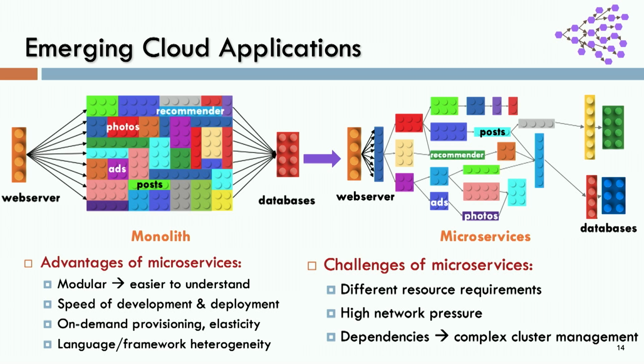Also, these applications talk with each other over the network. So there is a lot more pressure for low latency, high bandwidth network connections. And even if you go and read the design principles of microservices, you'll read that they should be loosely coupled, so there should not be a lot of traffic, a lot of communication between them. In reality, they're not entirely independent from each other.